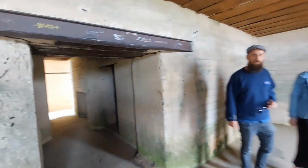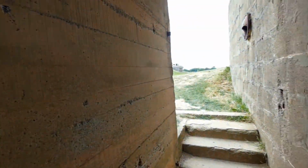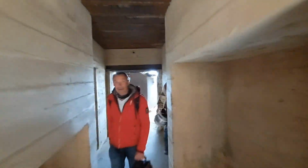So we go into the rear of the battery. So if we go through, you can just imagine the old US Marines storming through here, throwing in grenades. A killing field, wouldn't it?